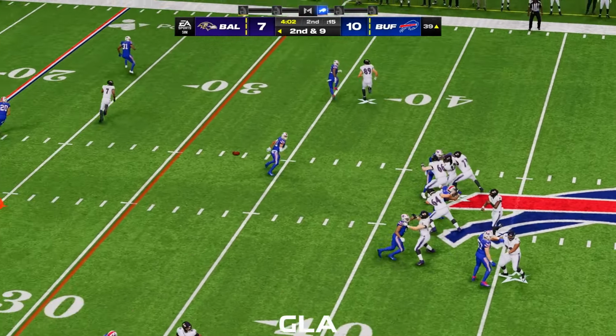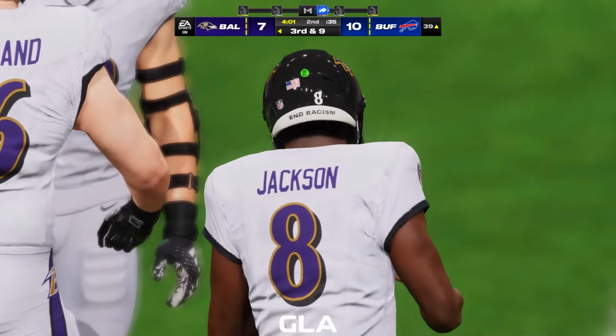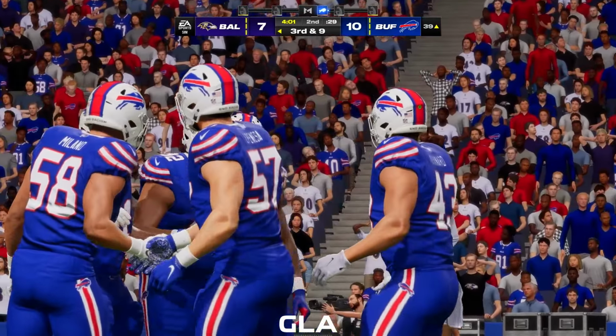Jackson. Looking middle, and it's incomplete. Had an open man that time, but ended up putting a little too much heat on it, don't you think, partner? Absolutely. Just needed a touch more air under it. Instead, he fired an absolute bullet.